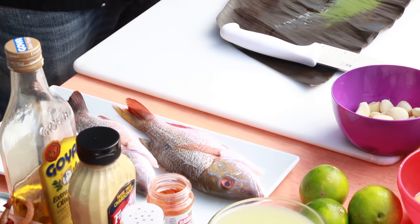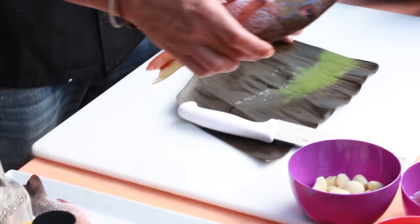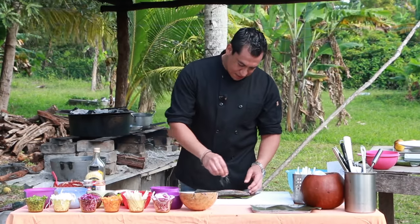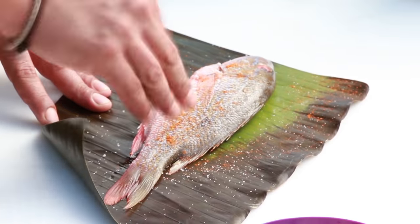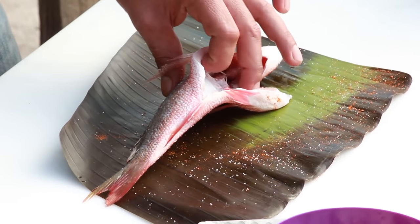Here I have a black snapper, a yellow tail, and a mutton snapper. The mutton snapper looks like the biggest one to me, so what I'm gonna do now is season it as you would ordinarily. Put it on a banana leaf. We smoked it on fire, just as you would. I have some chile molido to give a little bit of pepper and spice. Black pepper, salt, you know, always.